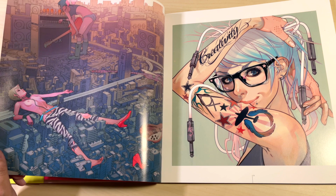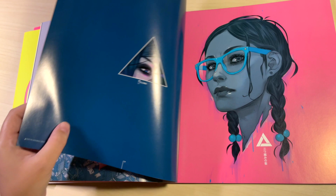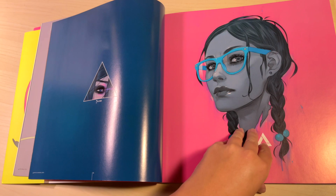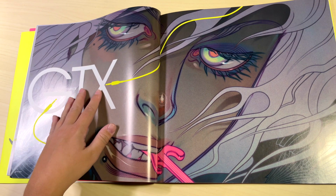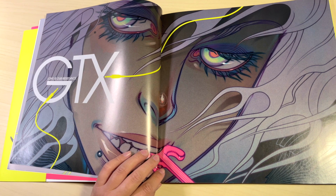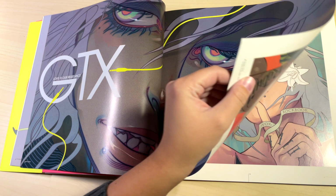This is also giving me very 2010 Tumblr style girls also. That's so cool. Like, look at those eyelashes. And it's such good flow. He's also got some halftones and really interesting things that go along with the subject matter. And this one's very glossy too, so hopefully I can avoid that.